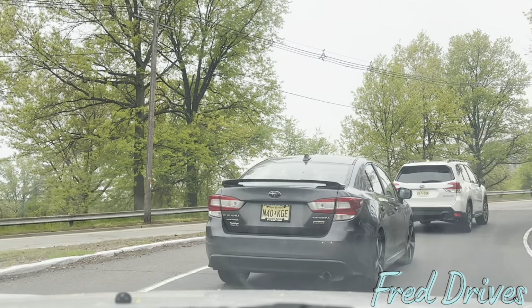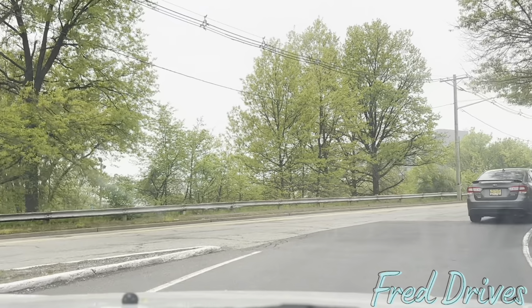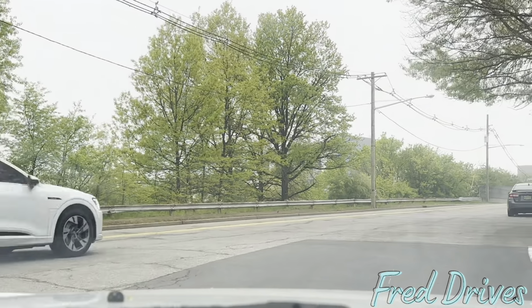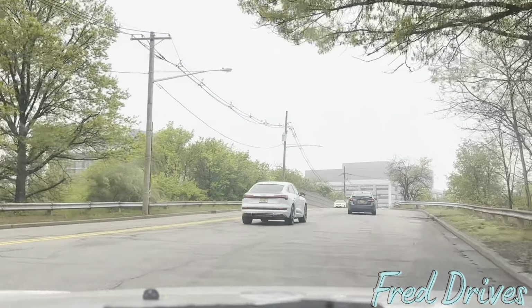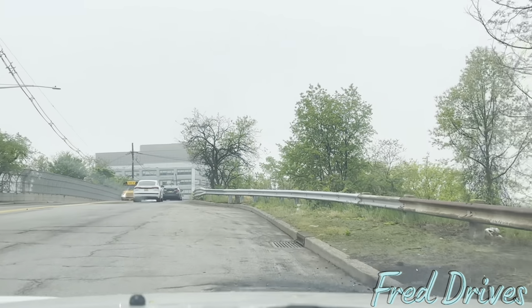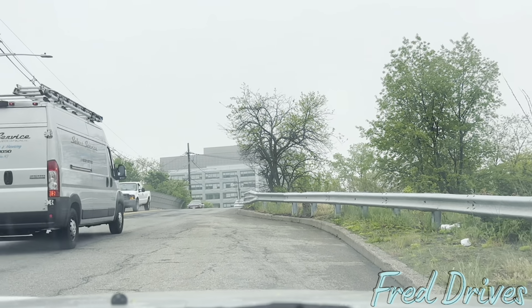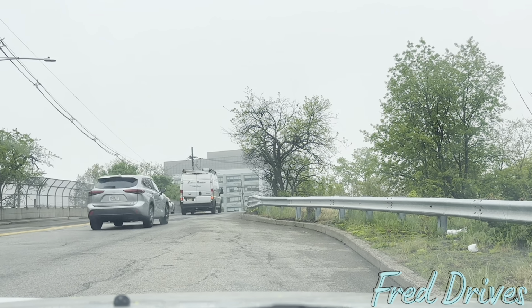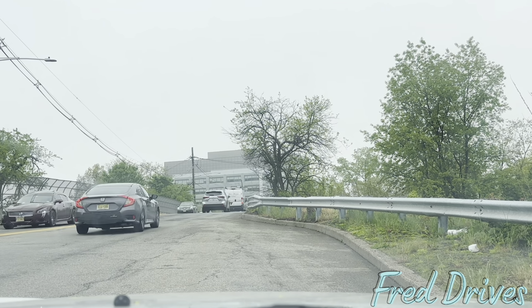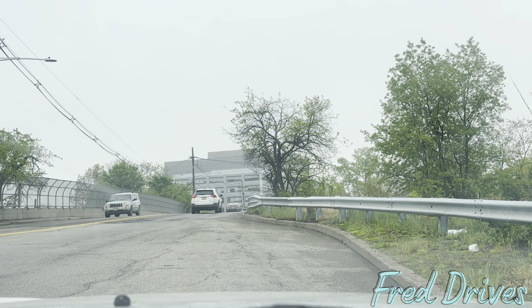As you can see, very impatient drivers honking. That's very normal when I do these drives. I'm gonna stop right here. In 1,000 feet, turn left onto New Pella Avenue. All right, let's see what we got here. We are currently on Pell Avenue. I got my hazard lights on.